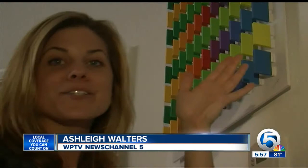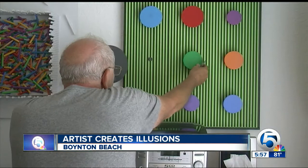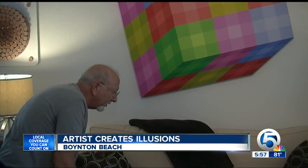Just as a magician pulls a rabbit out of a hat, Sletsky surprises the eye with the occasional moving parts. You can take these and move them around. Some of Sletsky's flat paintings have even fooled the cleaning lady. And I looked at her, I said, what are you doing? She said, I don't want to hit my head.